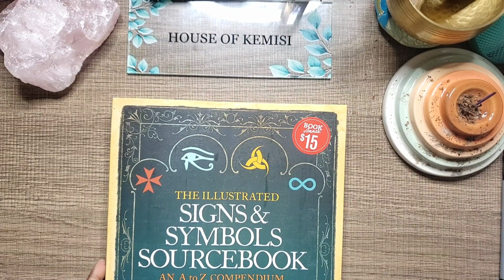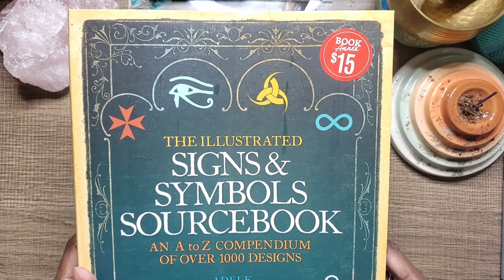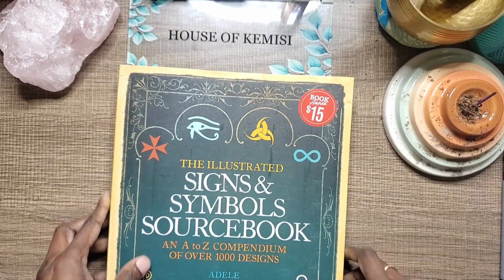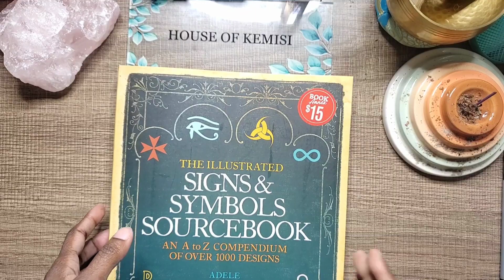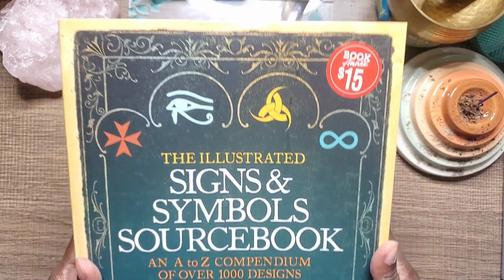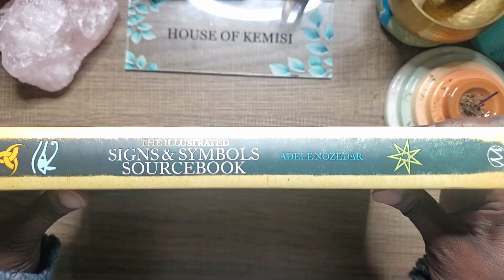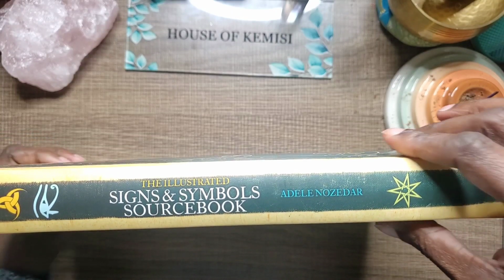This month's book review, we will be looking into this big book, The Illustrated Signs and Symbols Sourcebook by Adele Nozedar. Now, if you're interested in symbols, we see symbols every day. Some we know right as soon as we see them. Some we have questions about. But have you ever considered the background of the symbol? This big book will give you some background on the symbols that we see on a day-to-day basis, and give us some insight into symbols that we've seen and don't know where we've seen them or why they're being used.